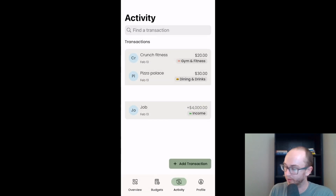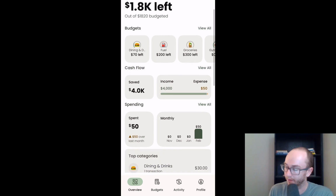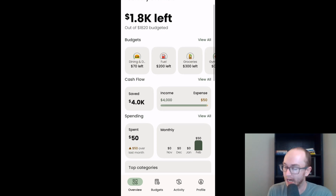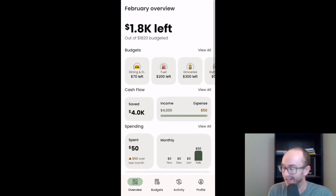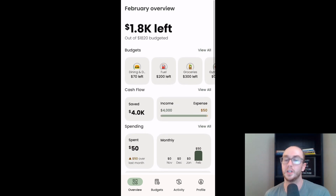And if we go back to our overview, as you can see here, we've got things starting to come together, right? So we have how much we spent in a month. This is the month of February currently. We have our overall cash flow. We have $4,000 income, expense of $50. So we have still $1,800 left. So this is based on zero-based budgeting principles.